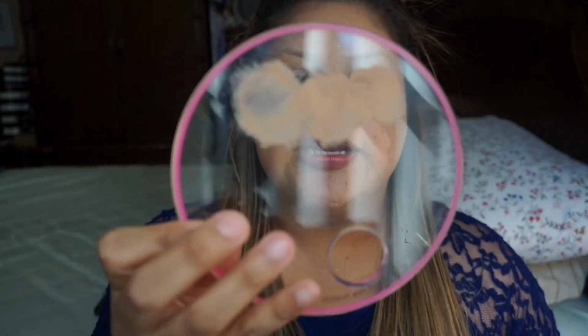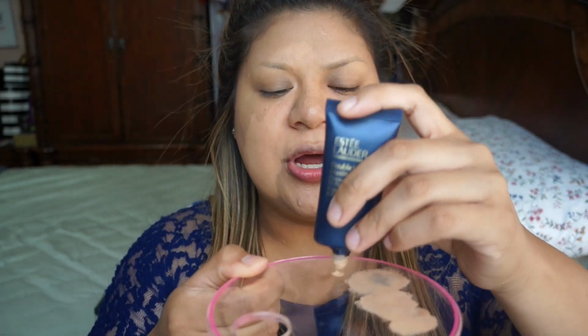So I just mix these two together, and then I like to apply it to this acrylic beauty blender surface that I have, and then I will apply it to my face. I like to work in small sections because this stuff is really thick and I don't like to waste the product. So I'd rather pour a little versus a lot, so I can work with what I have and not waste any product.